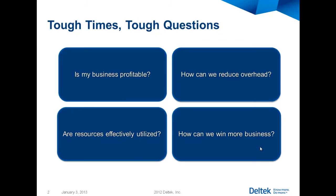Given the recent economic challenges we've experienced over the past few years, you may be wondering what you can do to run your business more effectively and serve your clients better. Some of the questions you may be asking yourself are, is my business profitable? If so, how profitable is it? Is the information that I have to rely on really reliable to come to this conclusion? How can we reduce or get a better handle on our overhead expenses, and how can we see the impact on our margins? Are our people effectively utilized? Are they happy? How can I ensure both? And how can we win more business? Are our customers happy? Are they even profitable?